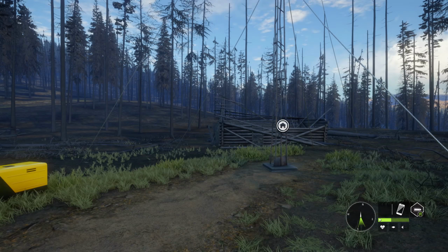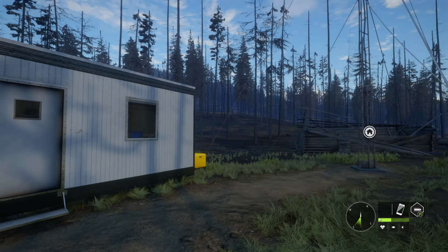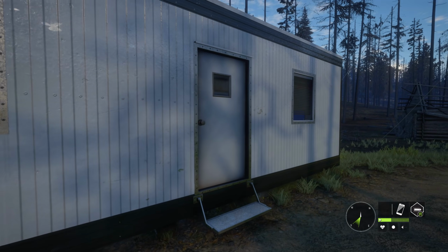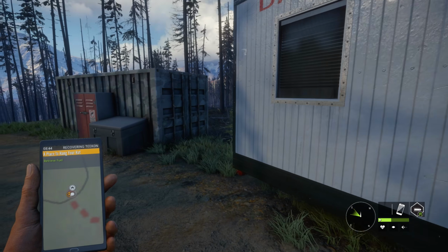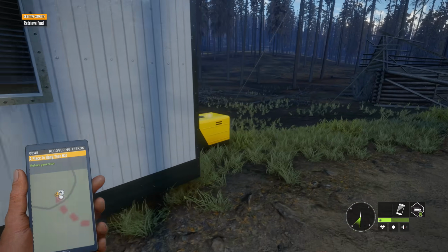Wait, are we going to repair the outpost? Like this cabin over there? Because I believe there's been fires in this area, obviously. I mean, I'm no detective. I'm just saying, it looks like there's been fires in the area. So, are we going to fix things up? What are we going to do? Take a look at the old hunter mate. For some reason, the hunter mate's not popping up. Retrieve fuel. I thought I saw that jerry can on the way in. Just stick a little fuel in the generator and fire it up. Oh, look at this.